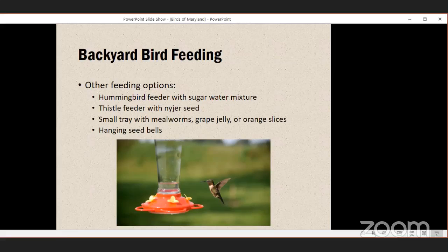In addition, you can do a small tray. I actually use a lid from a peanut butter jar, and I actually place that on a tree branch, and that works pretty well. And you can put some mealworms, dried mealworms, or even grape jelly or orange slices, and that branches out and allows insect-eating birds with the mealworms, or actually frugivorous or fruit-eating birds with the grape jelly and orange slices. So if you have a mockingbird or an oriole that you've been seeing around your backyard, throw some grape jelly or orange slices out there, and they might visit and really give you quite a fun time.